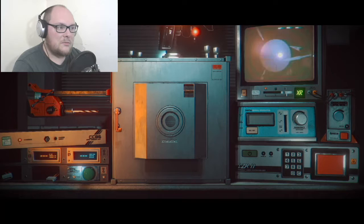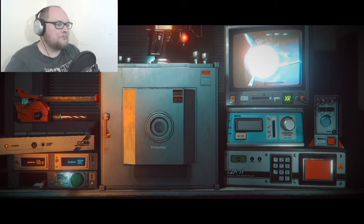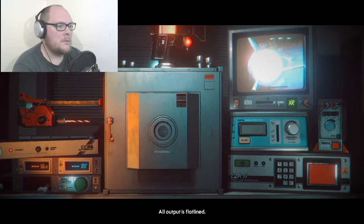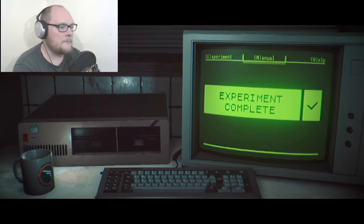Okay. Good work. The X-ray is coming through now. There's no visible damage to the surrounding organic material, but no signs of activity either. All output is flatlined.